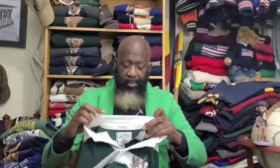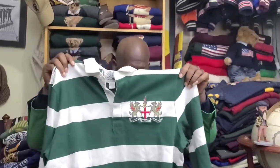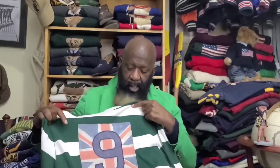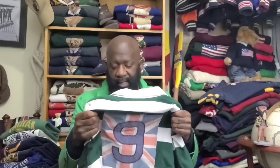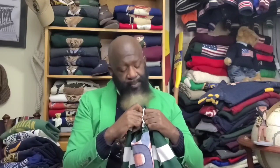Nothing under the collar when you flip it up. Classic traditional white stiff collar. Green, college green, with that beautiful, crispy, white striping, right? And then on the back, you have the number 9, above the Union Jack flag, the flag for Great Britain. So this is, for a guy like me who has always been intrigued by England, the UK, that whole vibe over there when it comes to fashion and styling, a lot of it is right up my alley.